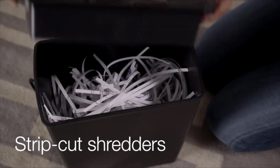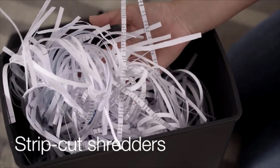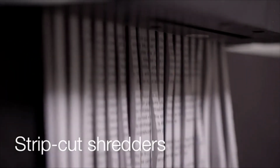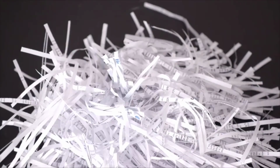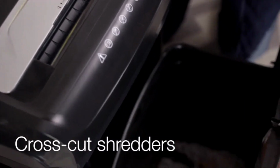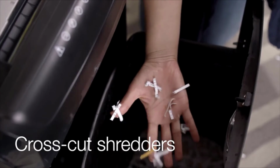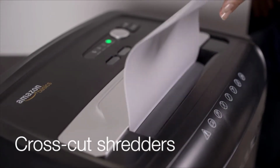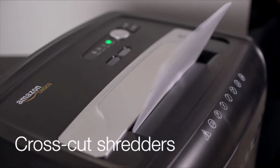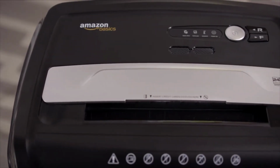Strip cut shredders are the most basic types of shredders. They use rotating blades to cut narrow strips of paper as long as the original sheet you are shredding. A standard strip cut shredder will cut a piece of paper into around 34 strips. They tend to cost less and are good for internal documents. Crosscut shredders are the next step up in document security. They use two blades that rotate in opposite directions to cut paper into small cross-sectional shreds, no matter how long the paper is in length. A standard crosscut shredder will cut a piece of paper into around 360 pieces. They are usually priced in mid-range and are great for destroying confidential documents.